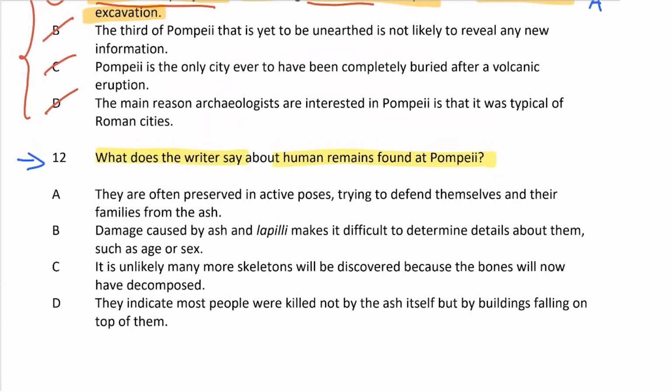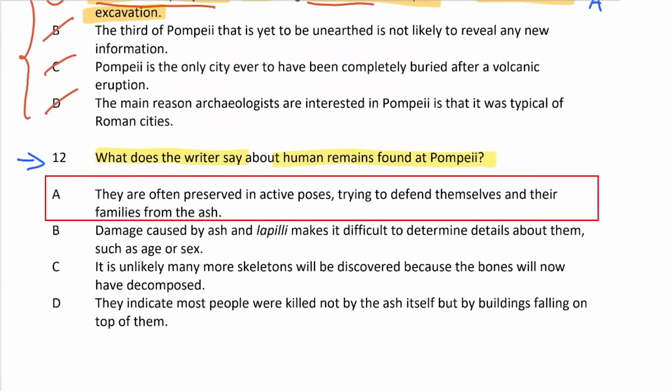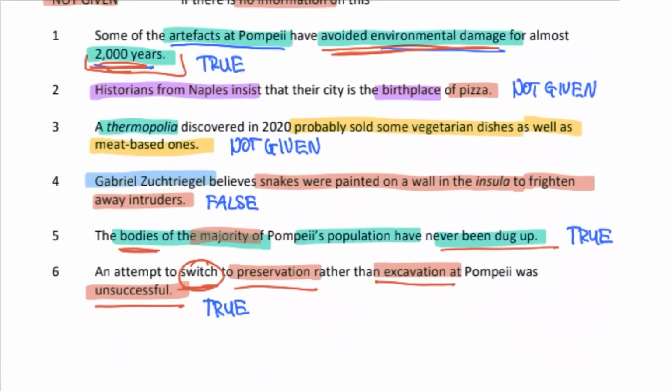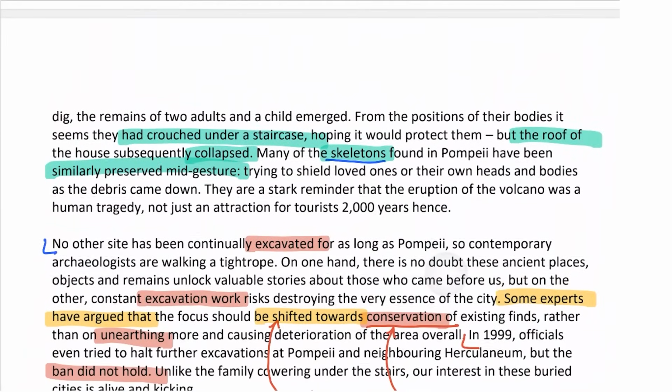What are the answer choices? A: They are often preserved in active poses, trying to defend themselves and their families from the ash. This seems correct, right? Because active poses, defend themselves and their families from the ash. This seems correct because this is what the passage says here.